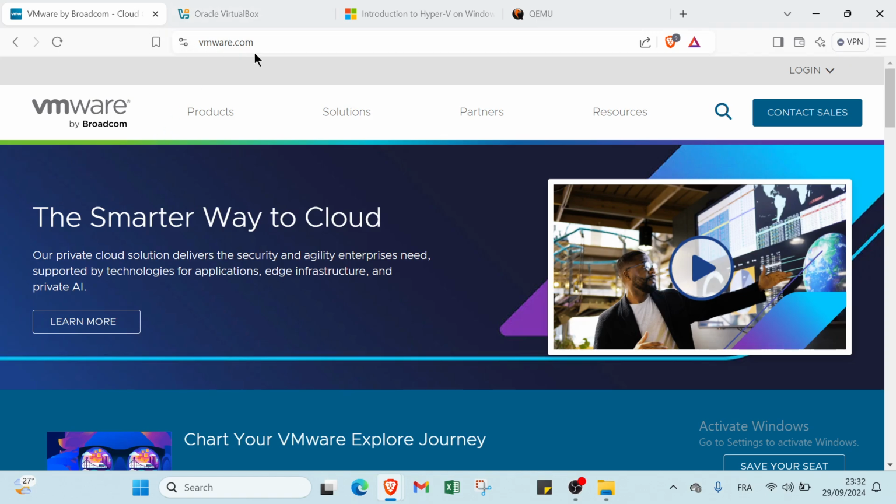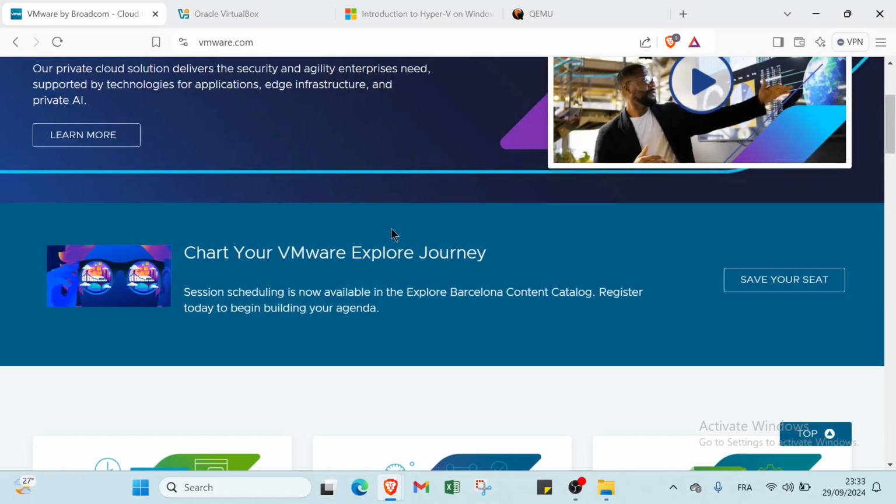The first one we have is VMware.com. So VMware is a leading virtualization platform that enables users to create and manage multiple virtual machines on a single physical server. So in the homepage we have "the smarter way to cloud." Our private cloud solution delivers the security and agility enterprises need, supported by technologies for applications, edge infrastructure, and private AI. We have "Chart your VMware Explore journey."